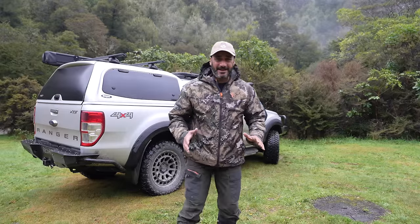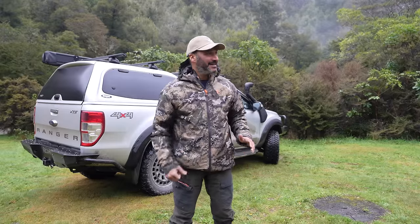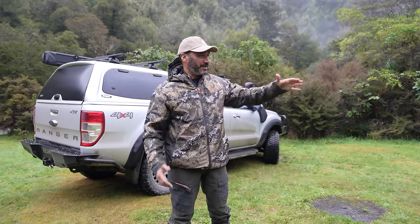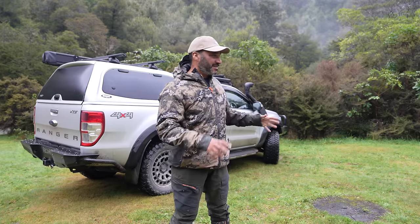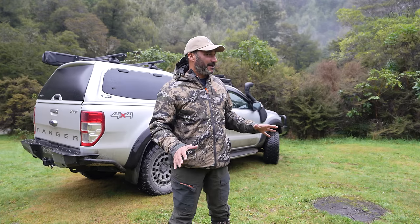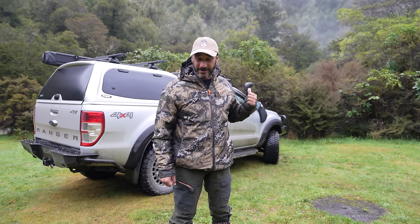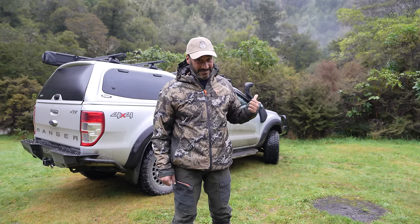Okay, we're here at camp. It's just started to rain. I've got an area here that I want to set the huge tent up first. It's a bit rough ground, but it doesn't matter because I've got another tent that's going to go inside it. First of all though, we're going to let Bruno out and give him his treat. So let's let Bruno out.